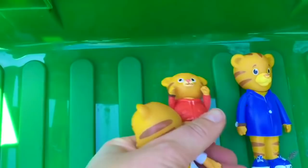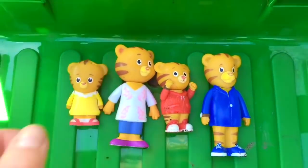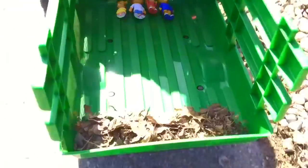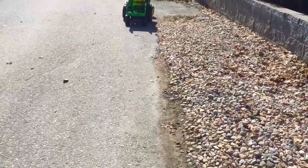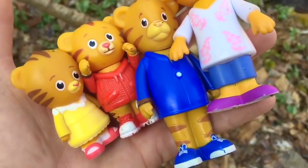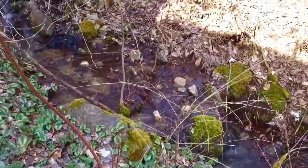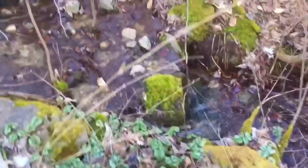We found 20 worms. Now it's time to have some fun. Daniel Tiger toys are going for a ride on the tractor, and they're going to the creek to wash off. See you there, Daniel. They're quite dirty from digging in the garden. All of the snow is melting in the mountains, so the creek is running quite fast. And as you'll see in a second, we lose one of our toys.